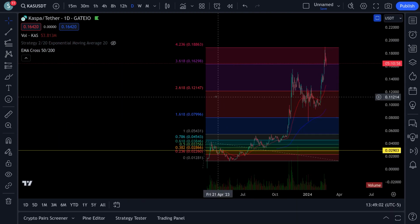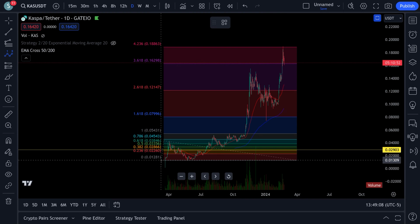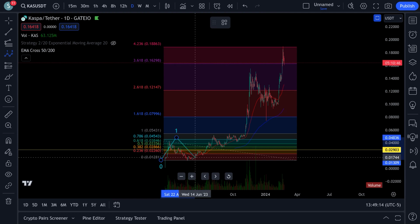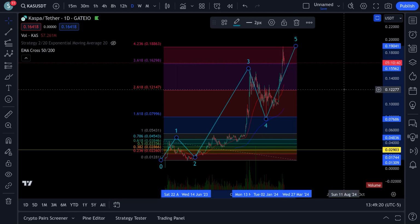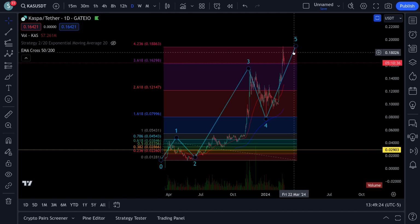So what we would have had here, and I think this is pretty important because a lot of people out there are talking about longing this thing: hold off on that a second. You do what you want. I don't give financial advice, guys. That's not my job here, but I do believe we've done 5 waves up here. We had a perfect pinpoint hit.